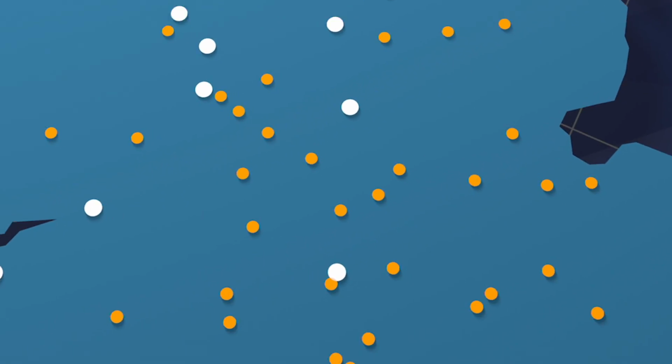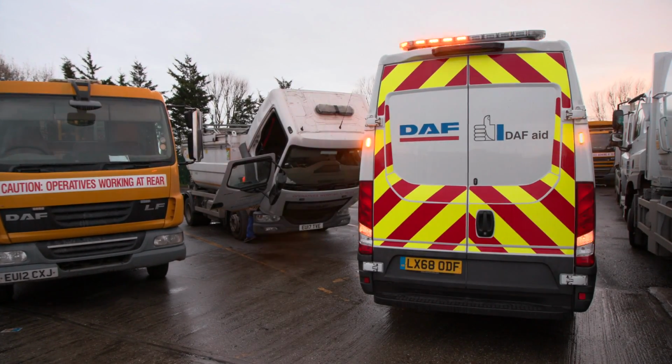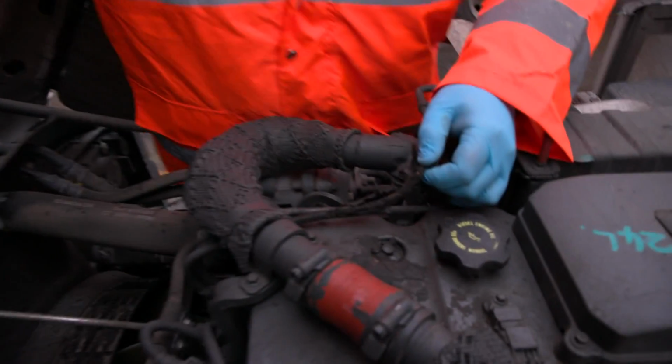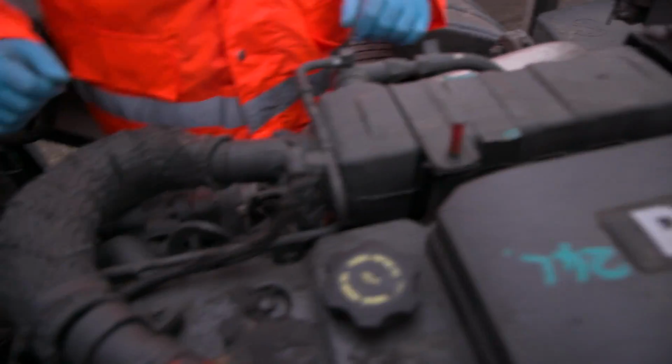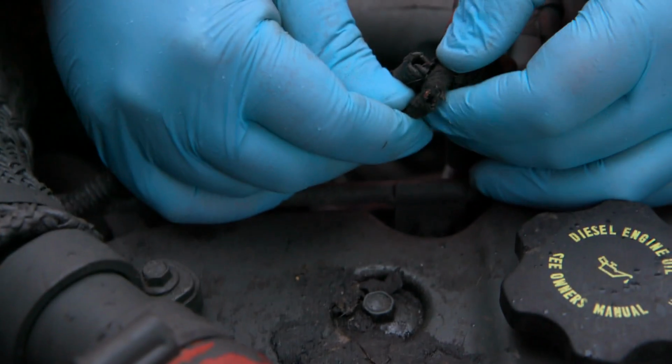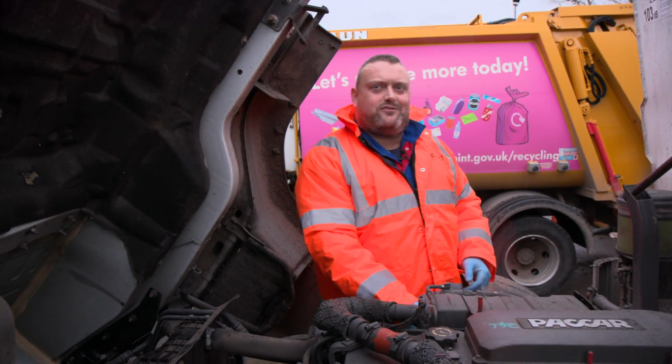Back in Canvey Island, Jamie discovers exactly what the red warning issue is being caused by. Look, there's bare wiring now, so that's been shorting out on that bolt. That's why we've got all these warnings up. Just there, look. But nine times out of ten, this pipe is blocked full of soot.